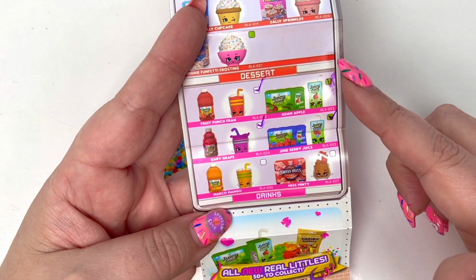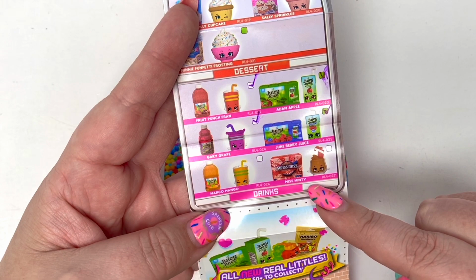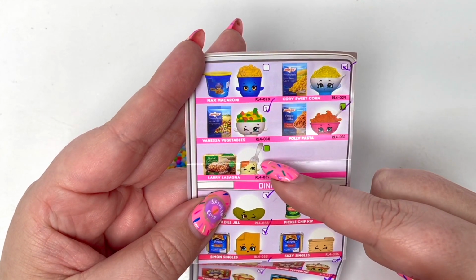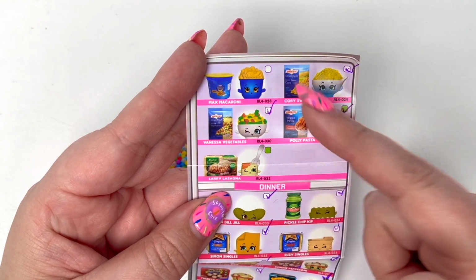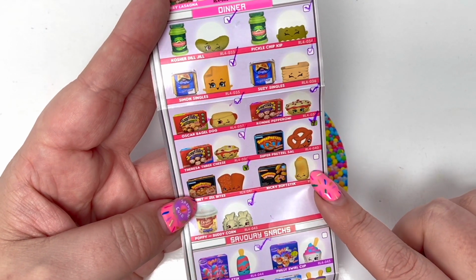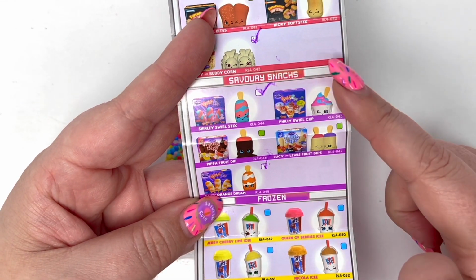So for the drinks, we have four of the juicy juices. We just need the mango and this Swiss Miss Minty. And for dinner, we just need this mac and cheese and that Larry lasagna. I cannot wait to see what this mac and cheese looks like in person. And for more savory snacks, we're only missing one. We just need the Ricky soft sticks. And for our frozen, we just need these three.